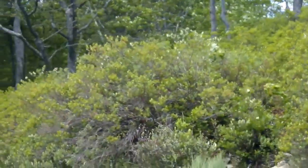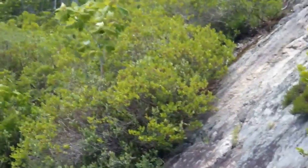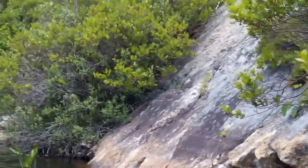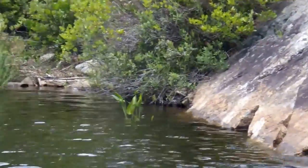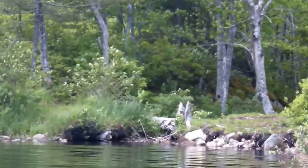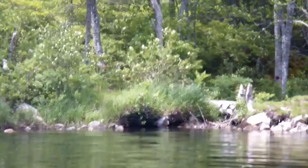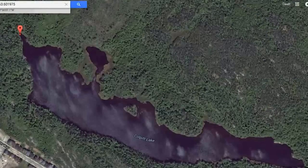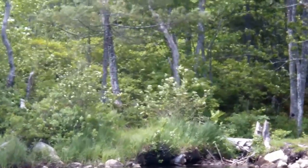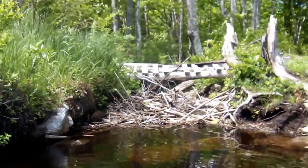Blown by the wind to where the lake empties into Williams Lake. I'm about to crash land here, and it looks like a bit of a beaver lodge. Some attempt at it. This is where the lake empties into a stream going into Williams Lake. So that's it. There's a fairly good flow in there.